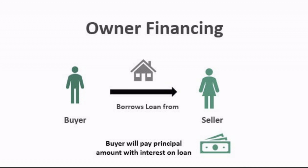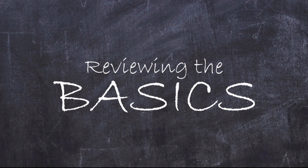And in that instance, there are other options, and one of them is going to be owner financed real estate, right? So, what is an owner financed real estate deal? It's basically just a transaction in which the seller provides financing to the buyer rather than a financial institution. So let's go over this, but we need to start with the basics.